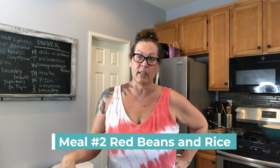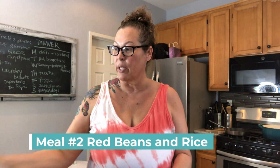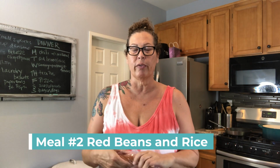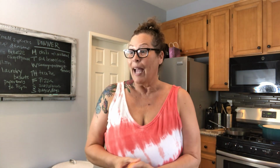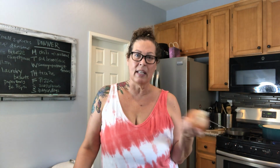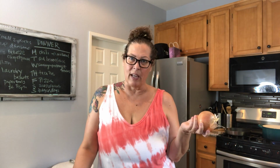So we are going to do meal number 2 from Aldi's for dinner tonight, and that is going to be the red beans and rice. So what I'm doing is I'm going to be taking the half a sausage that we had left over from the other night's meal, the cabbage and potatoes. I'm going to use an onion that I found in the pantry. The recipe calls for bell peppers as well as celery. I don't have either one of those. I think the recipe is going to be just fine without it.